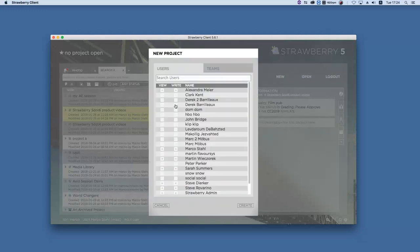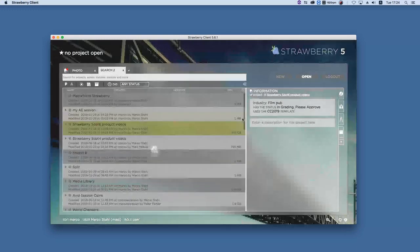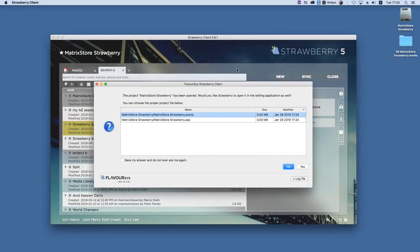When I click Next, I can assign the project either to individual people or to teams. I could, for example, say the post-production team gets full read and write access to this project, while the graphics team gets view access, which means they can see all the content, but they cannot open it to modify it. Now when we hit the create button, a few things are happening.